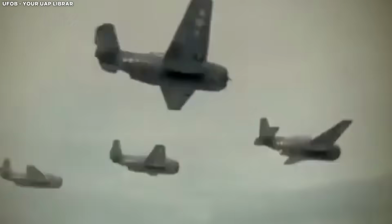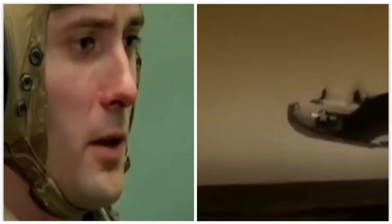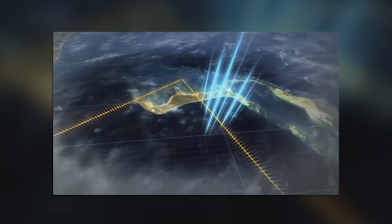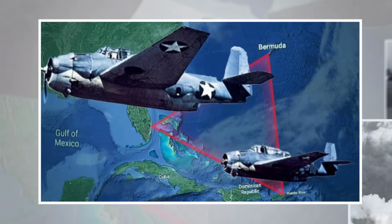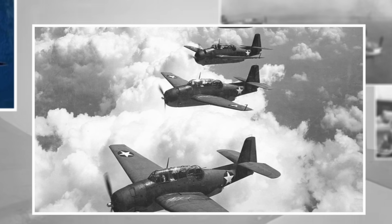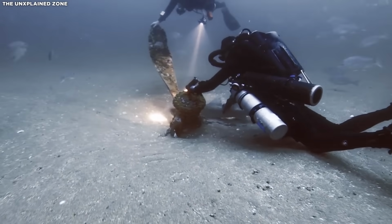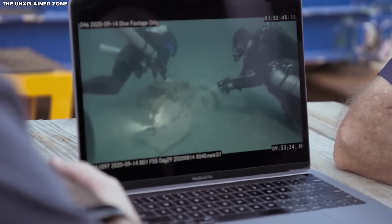5 Navy bombers vanished without a trace on December 5th, 1945, followed by the rescue aircraft sent to find them. This incident became the cornerstone of Bermuda Triangle lore, spawning countless theories from compass malfunctions to alien abductions. But recent scientific breakthroughs have finally shed light on what actually happened to these aircraft and their 27 crew members. Using advanced technology and meticulous analysis, researchers have pieced together the puzzle that has baffled experts for generations.